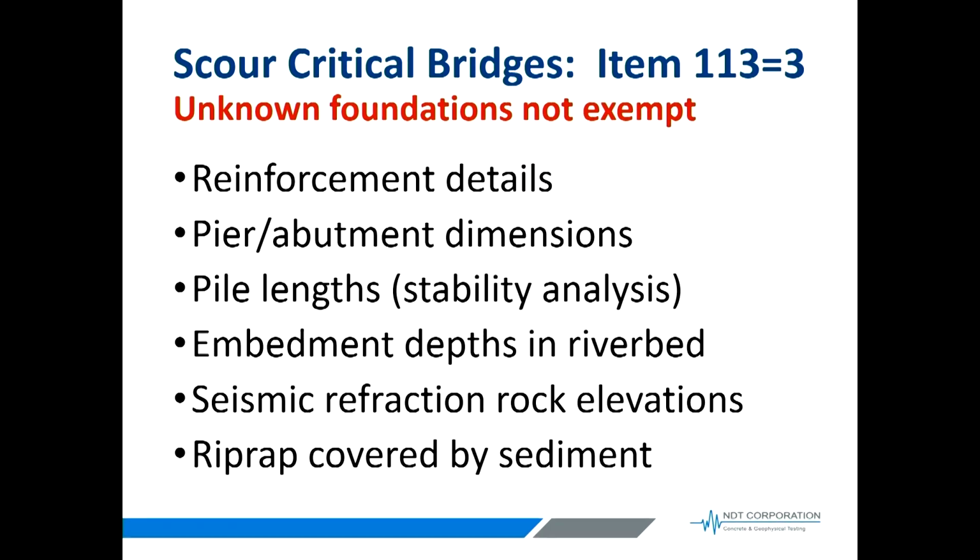Scour is important. Everybody remembers back in the 90s and 2000s the requirements to look at the existing structures, the 113. You couldn't rate them U or 6. Those were the unknown foundations. So a lot of the testing that we do helped quantify the reinforcement details, looked at the dimensions, how deep are the piles, if there's a stability analysis to be done based on theoretical scour depths. Embedment depths in the river, need to know that. That's critical in assessing that.